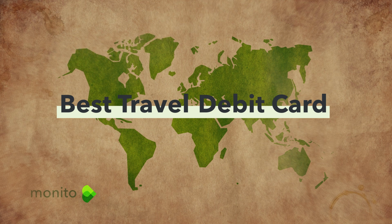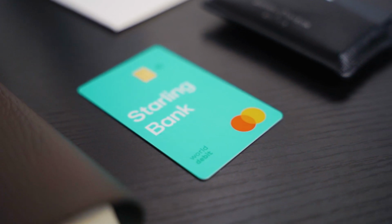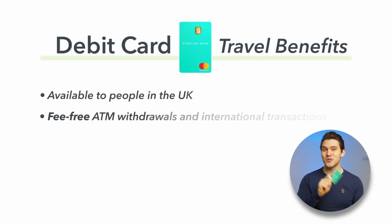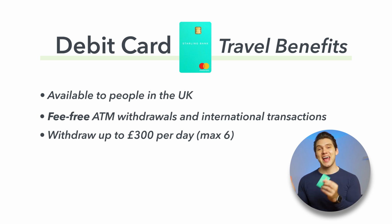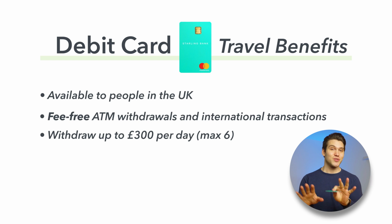The debit card I would recommend for traveling is this one from Starling Bank. It's available to people in the UK, and with the Starling debit card, both international transactions and ATM withdrawals are free. And with this card, you can withdraw up to £300 per day and no more than 6 times in one day. You'll be able to use the card anywhere that accepts MasterCard, which is a lot of places, unless of course you're going to North Korea, and to that I would say good luck to you.